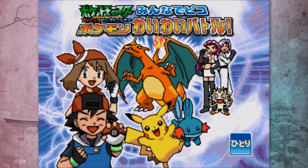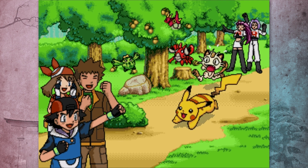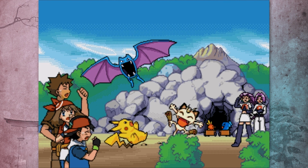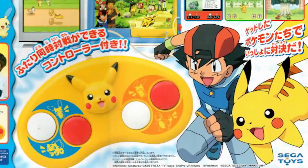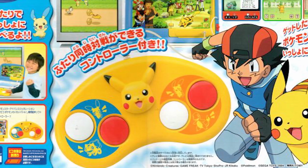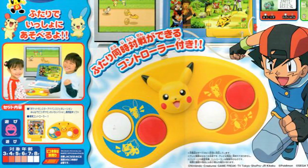The last game released on the standard Pico was Pokemon Advanced Generation Pico for Everyone Pokemon Loud Battle. Released on July 13, 2004, the game also includes the 3rd generation of Pokemon. The game stars Ash, Brock, May and Team Rocket and is mainly based around reading and playing minigames. The game came with a Pikachu-themed controller, with various minigames being playable in a competitive 2-player mode, with both players using either side of the controller.